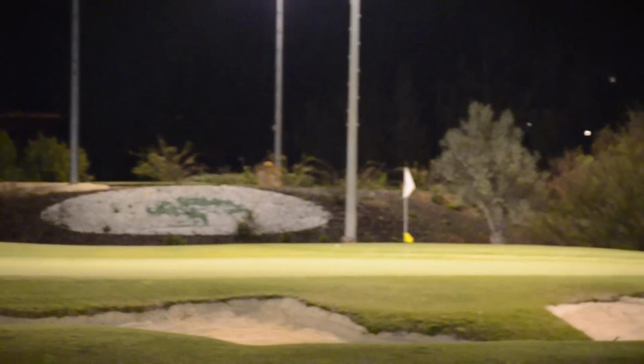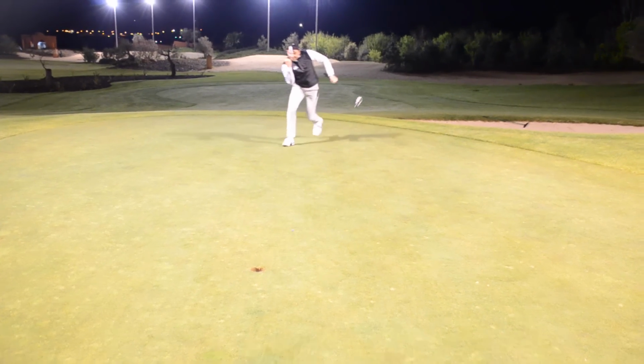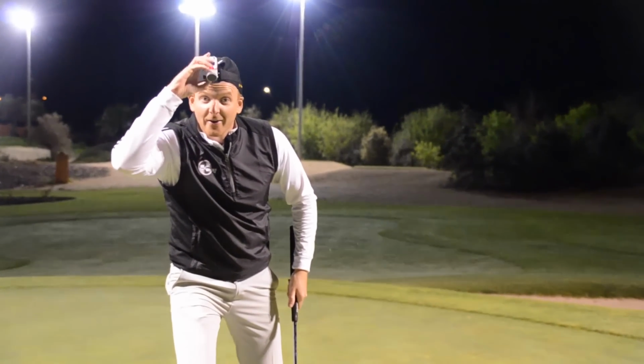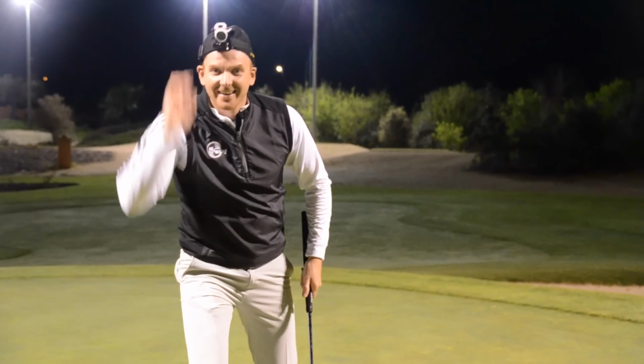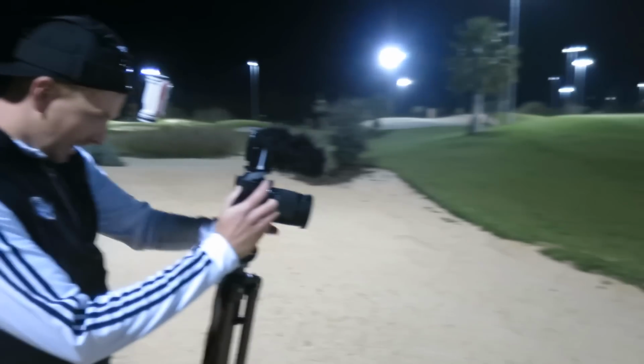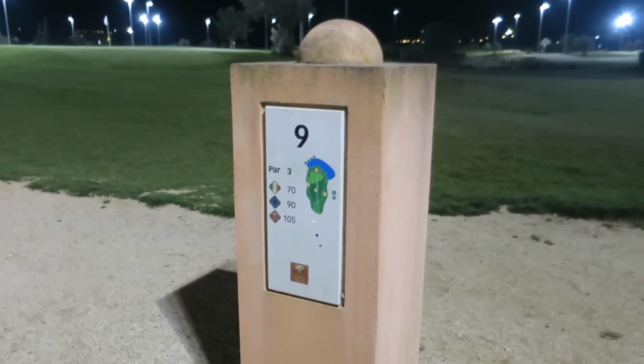The last little cut in. Nice, it's turning, and he's rolled it in! Come on! Okay, guys. Oh, sorry, I was in the way there, sorry. Academy hole, academy course. Okay, ninth hole, 105 metres.